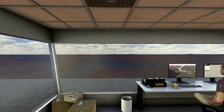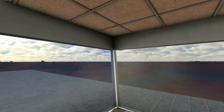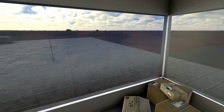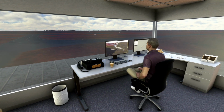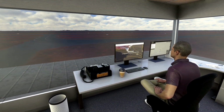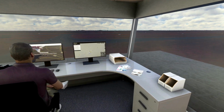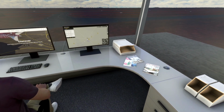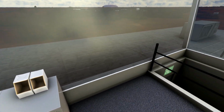This is the tower. Now when it rains, we do get raindrops on the windows here at the tower, which looks really good. That's of course if you like raindrops on windows. There you go, this guy looks absolutely bored. He just changed his web address from, yeah, I won't say it. So there we have it. It's a nice little bit of detail. Again, just a little bit.